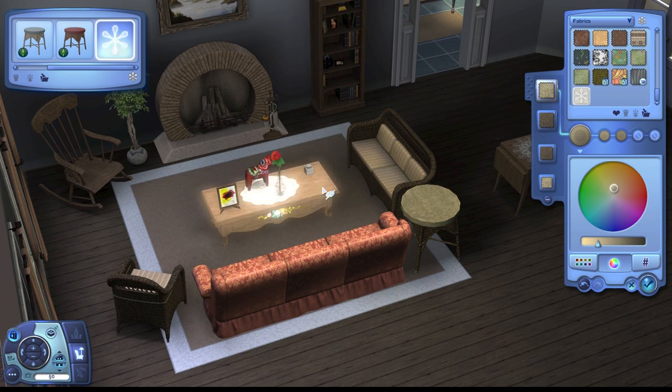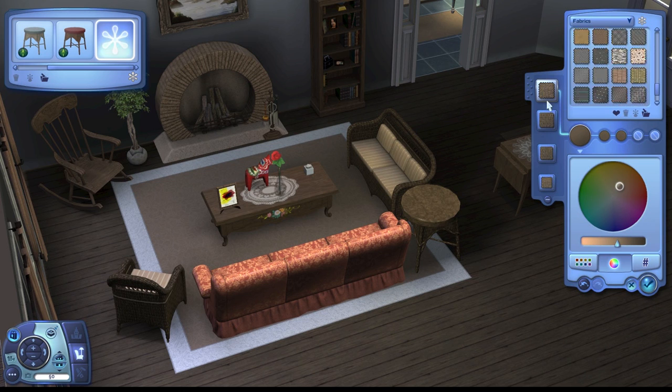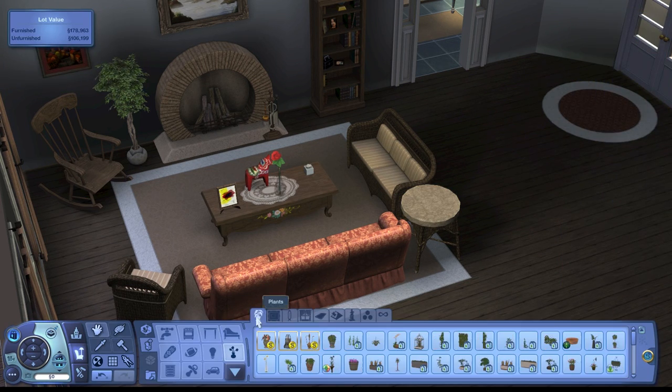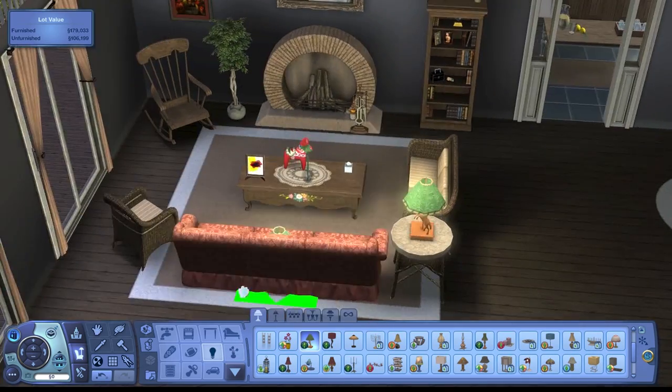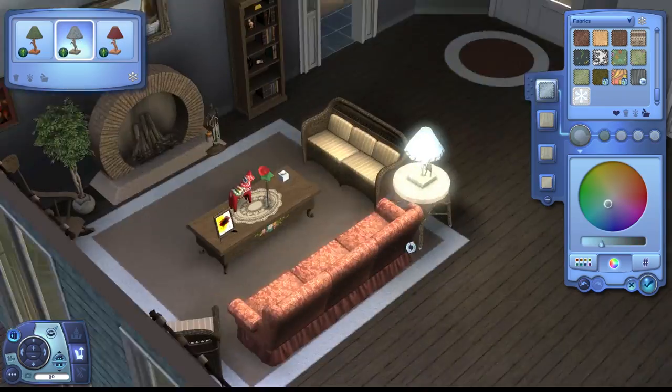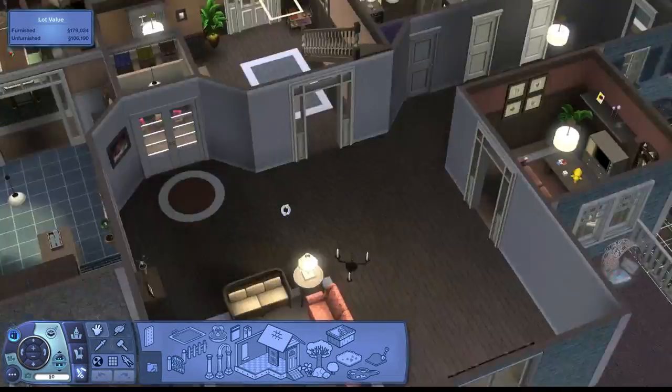So I used this coffee table here from Supernatural, and I'm just making the brown of it match, a lighter brown to go with the orange that's on the sofas, because it's a pretty close color to what's on the wicker sofa and chair. So I went with that one just so things weren't too busy. It's a little bit smaller, so it fits in a little better there. And I used that lamp, which came from Supernatural as well.